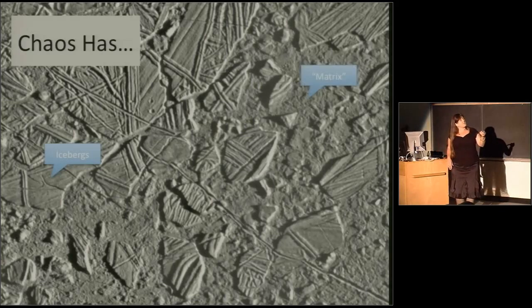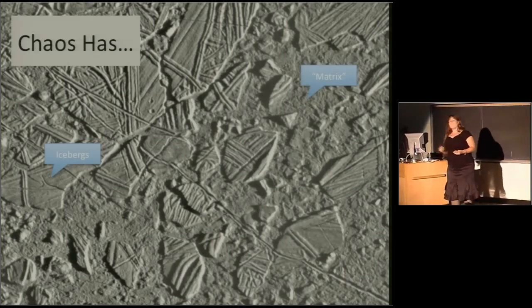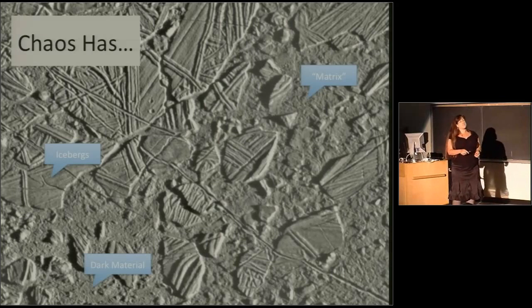We see this material in between that looks like kind of broken up ice. It doesn't really look like water, and we know it's frozen, so we call it matrix material. It's the stuff that's between the icebergs. But we notice that this matrix material is usually really dark red. If you remember those pictures from afar, that dark material is actually this matrix. This is just a black and white image, but this whole floor is really, really dark red.